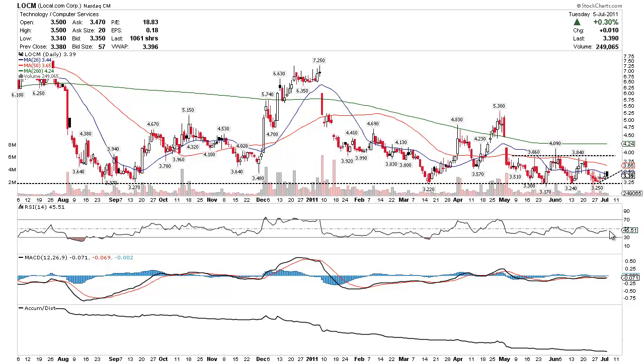Remember, this is still a buyout candidate, although I don't place my trades based on buyouts. Somebody like Groupon, somebody like Google, somebody like Living Social is in a position to scoop this company up at a decent price. So I think LOCM still has an opportunity to move up to that 380 channel once more, possibly get really active if they come up with some better than expected earnings.